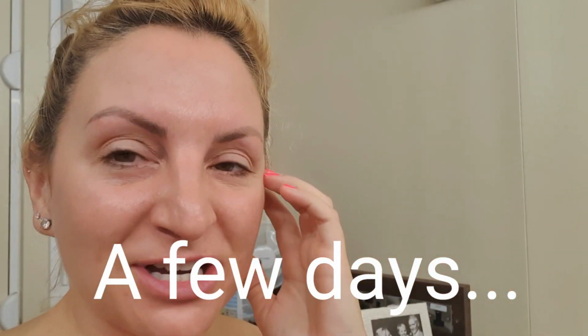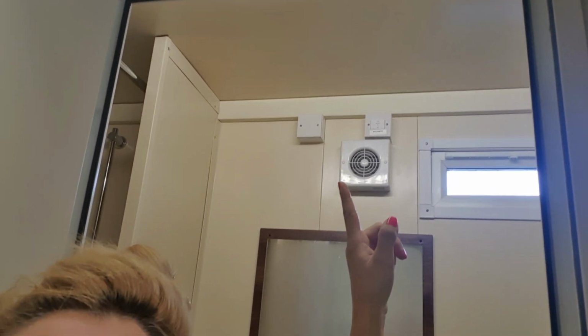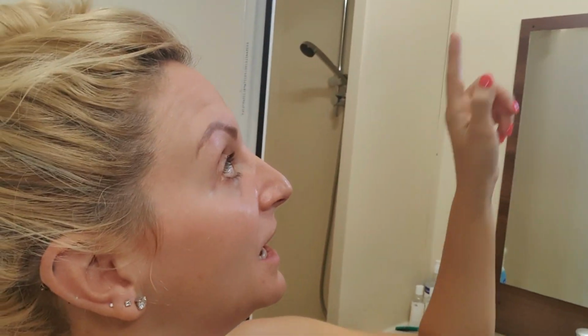Morning! Well, this is a day in the life. I feel like a bit of a student in this cabin. I've made it a right old mess. Just had a shower and I've just found out there's an extractor fan. But the problem is it's right up there. I've got to stand on the toilet seat. That moved. I thought I was going to fall to be able to stick that on.